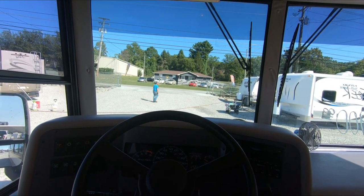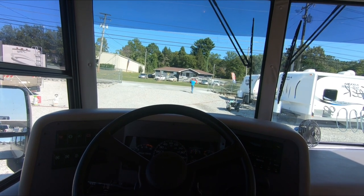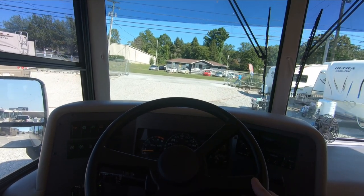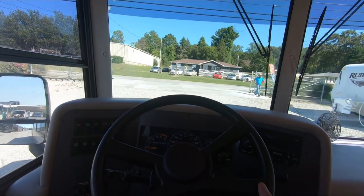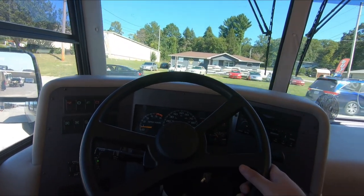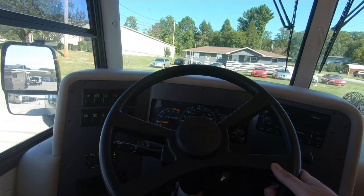All right, guys, now we're going to test drive this 1998 Trek. And again, just a quick disclaimer, I'm using my chest mount on my GoPro, but I think it gives you a pretty unique perspective because it's going to be like you were sitting behind the driver's seat yourself. Good visibility so far. And of course, we got a little bit of traffic coming, pulling out of here.